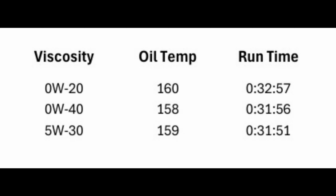All right, well, let's take a look at the results. Now, as far as oil temp, they all ran within the margin of error. Depending on where I held the temp gun, they measured anywhere from 158 to 160 degrees Fahrenheit. The 5W-30 and the 0W-40 ran a similar length of time, and the 0W-20 ran a full minute or 3.3% longer.